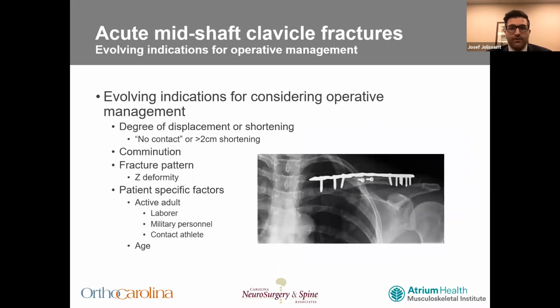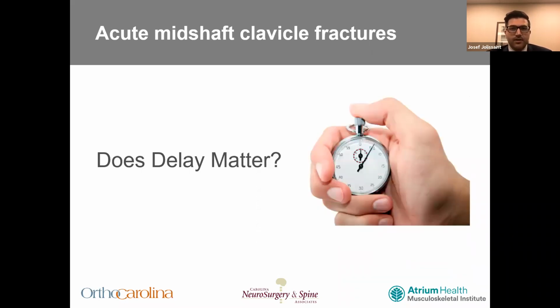So, based on reviewed literature, the evolving indications for considering surgical management include the aforementioned risk factors, which are known to increase the risk of non-union and poor outcomes, including lack of bony contact or greater than 2 centimeters of shortening, comminution, Z deformity, as well as patient-specific factors. However, the question remains, does delay matter? Can we just treat all midshaft clavicle fractures non-operatively at first and fix those that go into non-union, or with symptomatic malunion later?